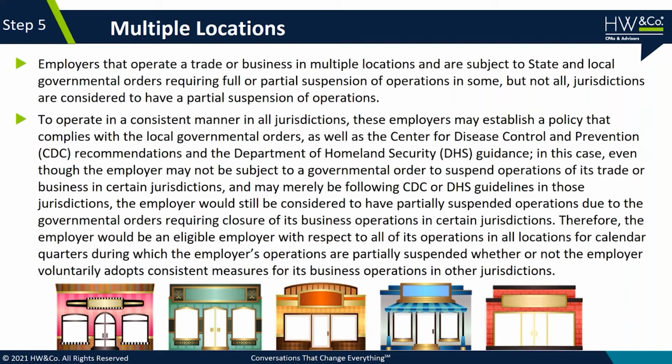If you have multiple locations and you had orders that impacted one of the locations, however, you're actually following those rules or those restrictions business-wide, then that would potentially qualify you as a partial impact, partial suspension. And then I think Jim is going to talk later about how that could impact the credit to the overall business too, because if it's only one location, it would potentially qualify the whole business for the partial suspension, and then you can take the credit on.